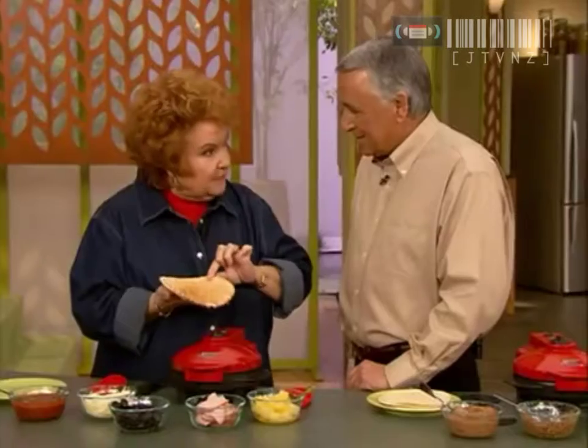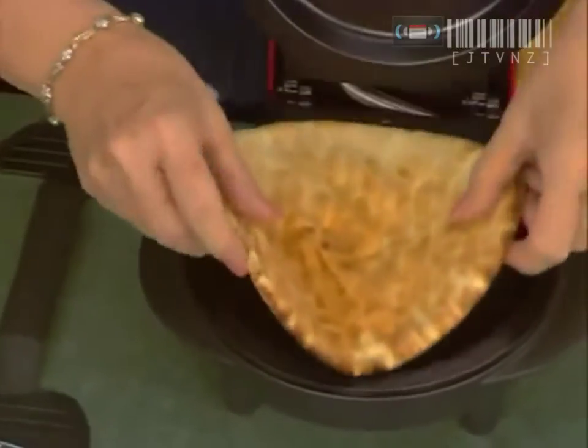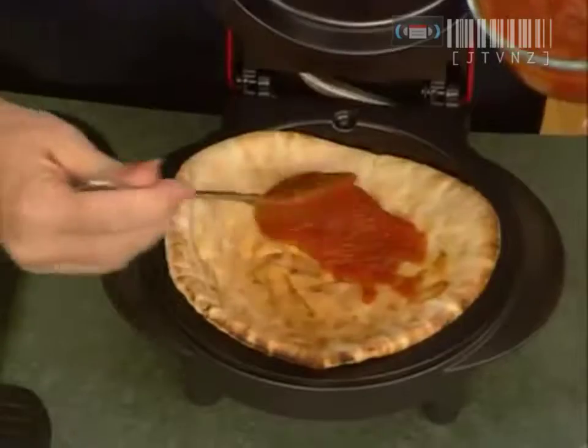Have you ever had a Hawaiian pizza? I know they exist. Okay, this is pita bread. And it tastes almost exactly like pizza crust. So you got a pita pizza. Pita pizza, that's right. Now just drop that in there. Now all you have to do is add your toppings. Okay, just swoosh it, spread it around on there.